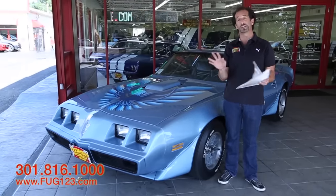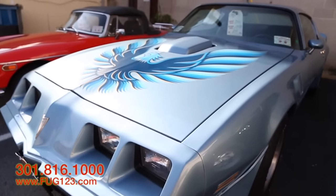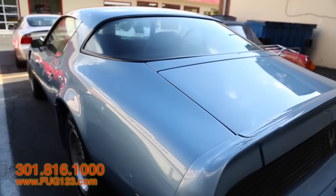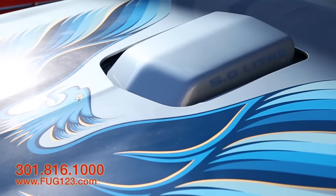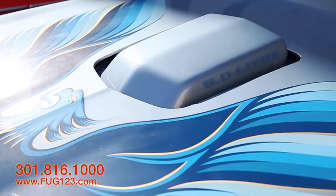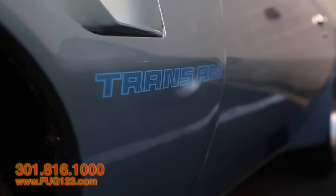This one here, I love the color. Called Baniff Blue, all right? And the rarity of it is 4-speed. Very rare you find them in 4-speed once you got into the 80s, kind of like Corvettes as well. So many, like 90% were built automatic. To find a 4-speed car is nice. The Snowflake wheels, it's got some great features.